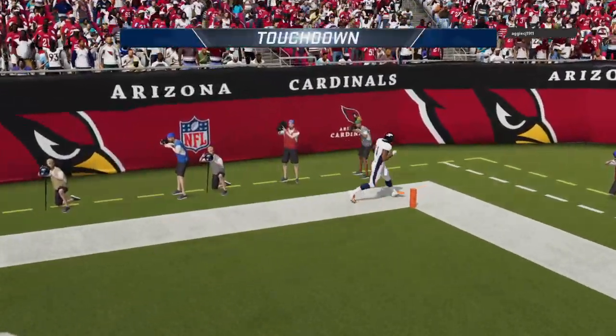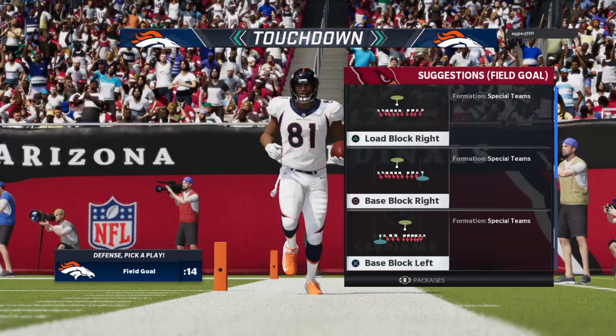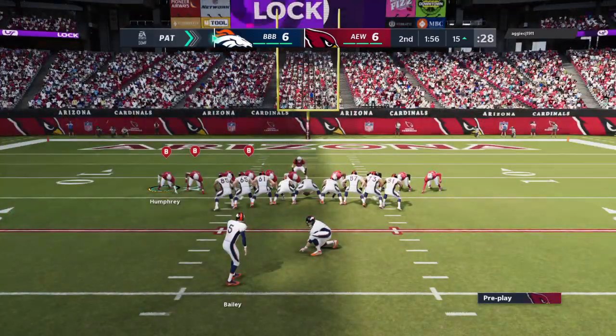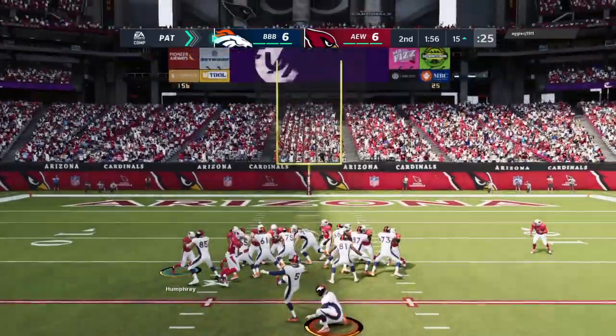And that is caught. Touchdown. Touchdown, Denver. Jonnu Smith there to make the grab. And the Broncos are an extra point away from taking the lead.